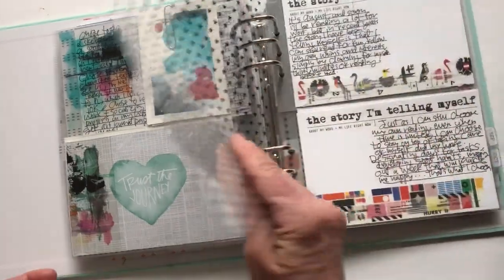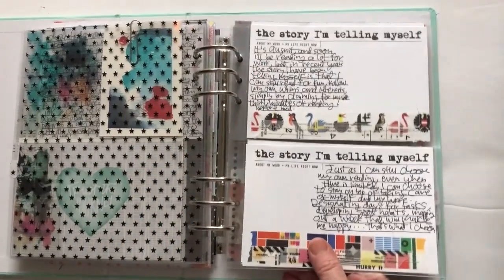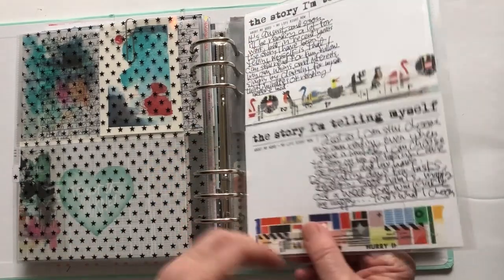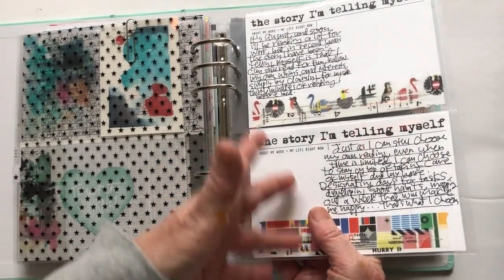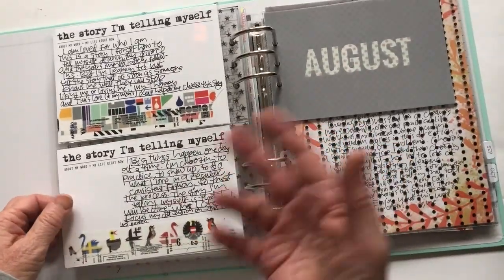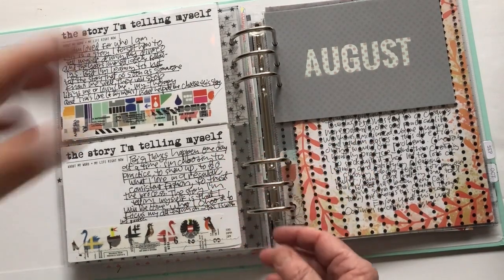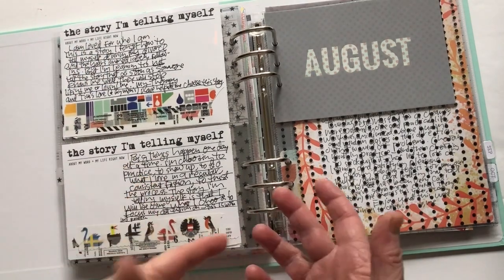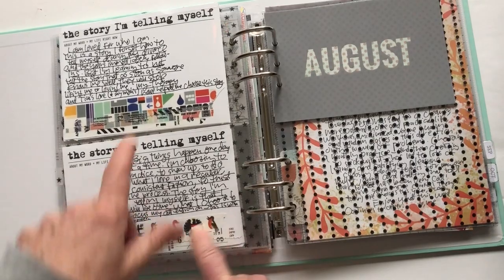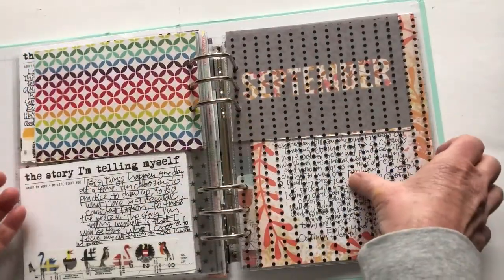I love this prompt coming up here in August, the story I'm telling myself. It's kind of based on some work by Brene Brown. And so I wrote about a number of different things that I'm telling myself that are connected to the word choose. Some might be self-talk that we want to just be aware of and maybe eliminate. Others is positive self-talk. I am loved for who I am. Big things happen one day at a time. I'm choosing to practice because I'm aware of that power. Used some of my favorite washi tape on these cards. Okay, so I guess that was August.